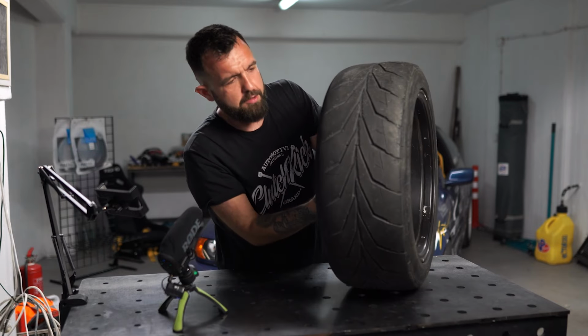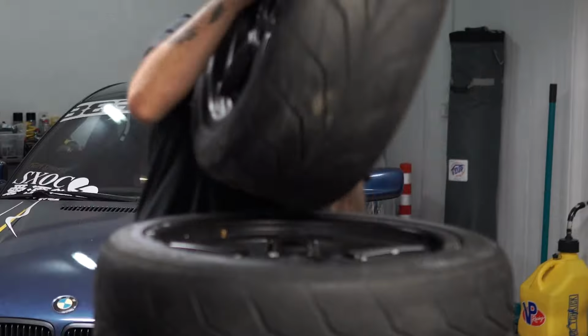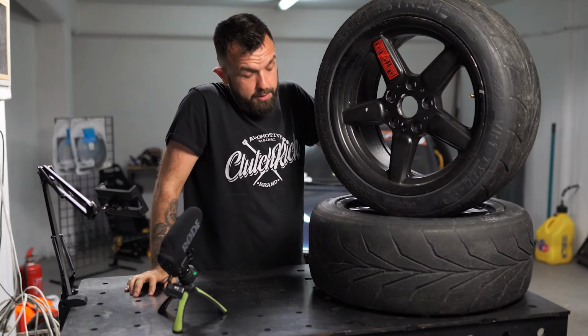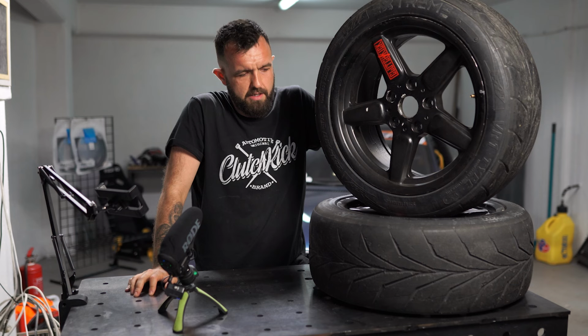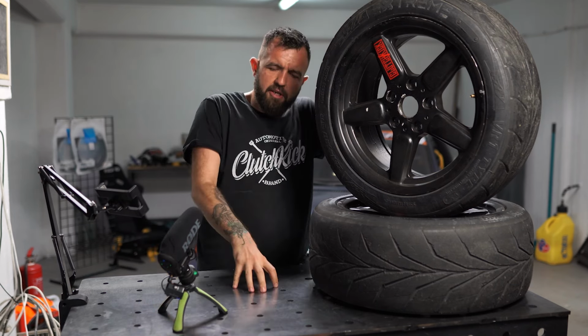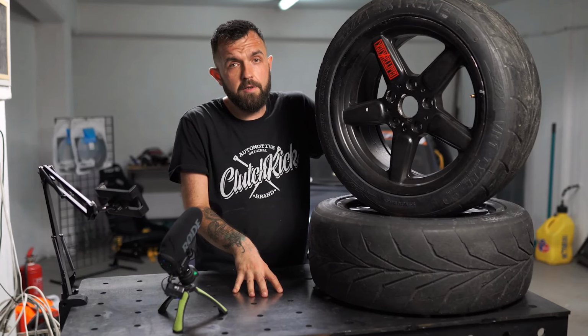What I have here today to show you are the Extreme VR1 semi-slicks. So these are VR1 semi-slicks by Extreme Tires, in 225/45 R17. These tires have a lot of pros and a few cons, but the cons are not really cons for me, because I understood in which ways and when I can use these tires. So for me, there are no cons, to be honest. Anyway, let's get back into it.